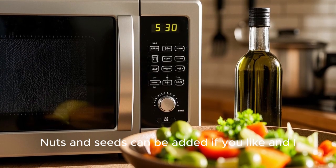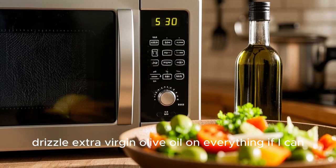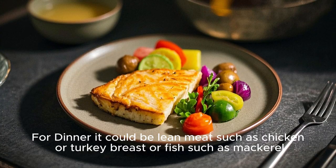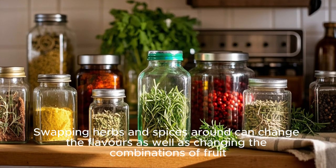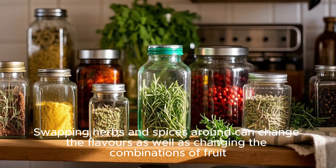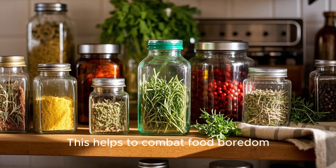Nuts and seeds can be added if you like, and I drizzle extra virgin olive oil on everything if I can. For dinner it could be lean meat such as chicken or turkey breast, or fish such as mackerel, tuna, salmon or cod, with more vegetables. Swapping herbs and spices around can change the flavors as well as changing the combinations of fruit, nuts, seeds, berries and vegetables. This helps to combat food boredom.